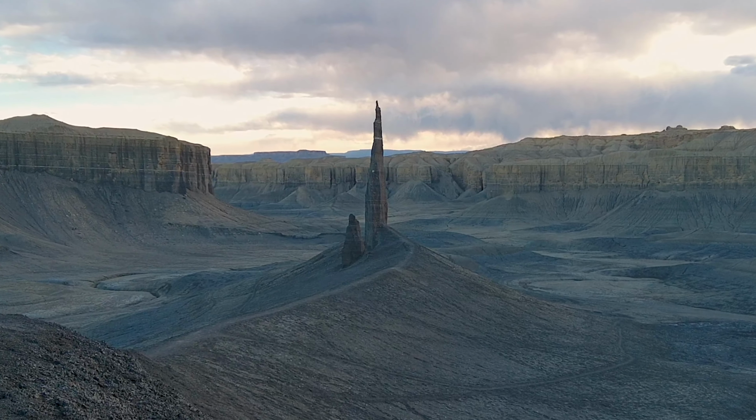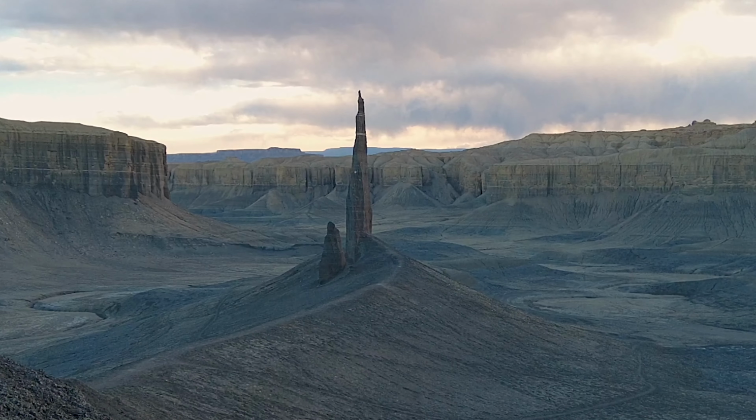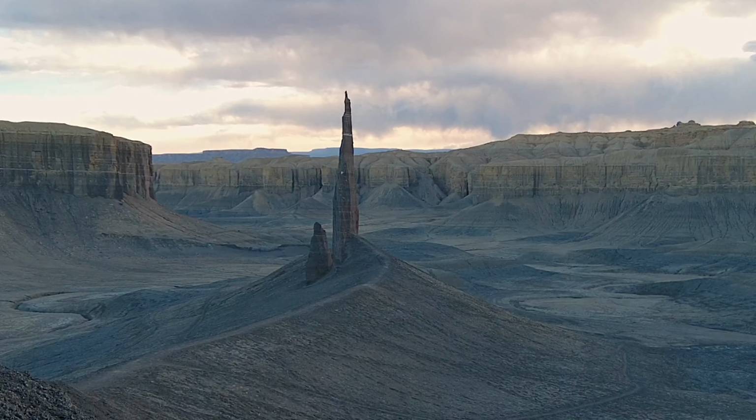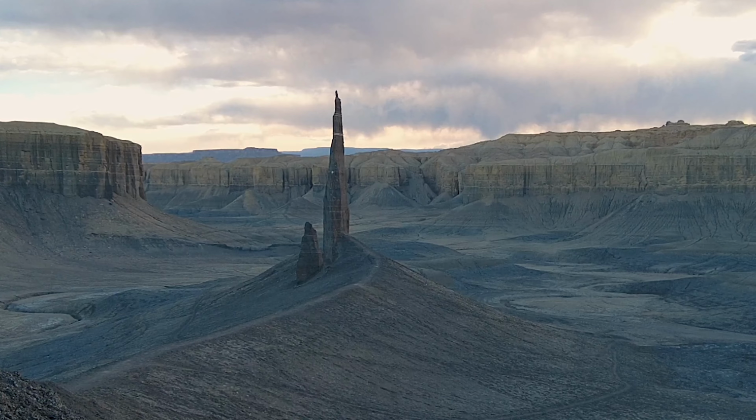Now that looks pretty good. I'm not mad about that. I think it works well. You still get that scale between the two monoliths. I just so happen to prefer putting one in front of the other. So that's why I did that.